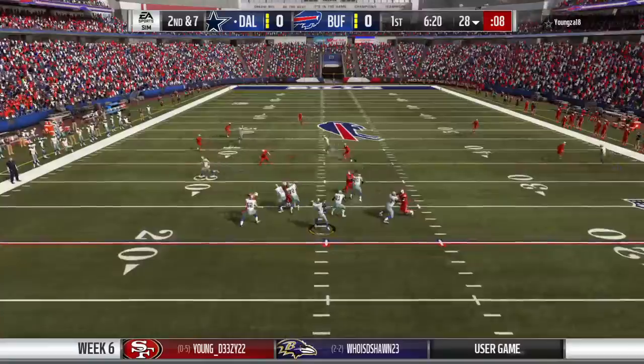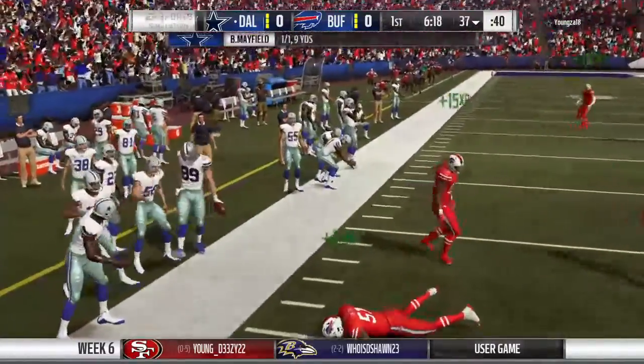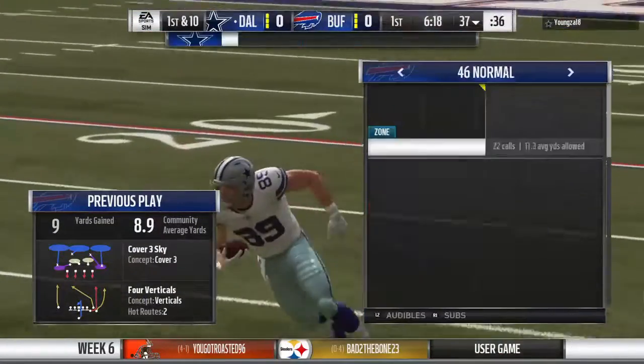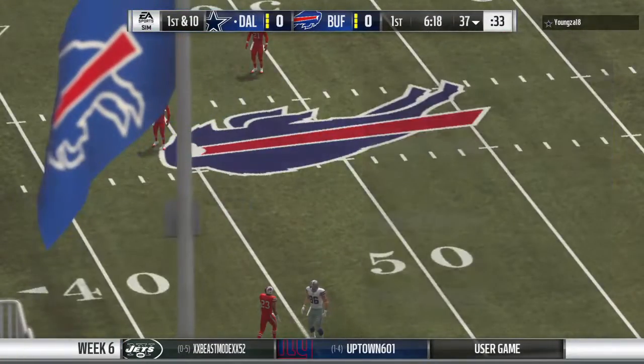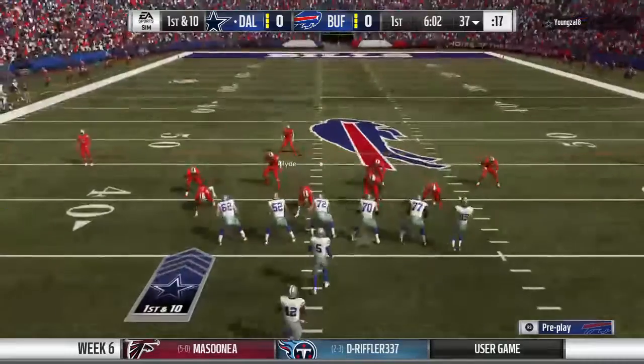Mayfield now on 2nd down. It's a short one here, complete to his tight end. And he gets this up across the 35 before he's out of bounds. They get 9 out of that one, and as a result, the drive continues. Line of scrimmage, the 37 on 1st and 10.